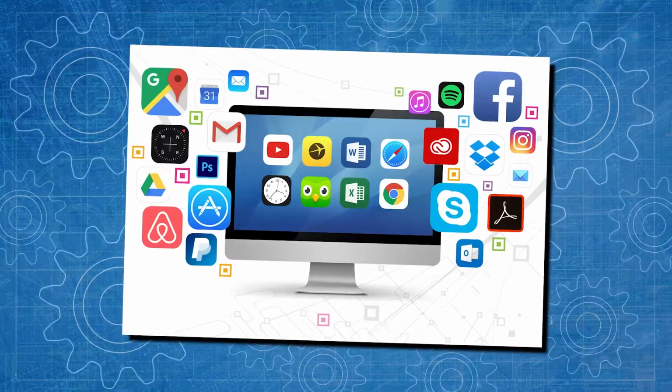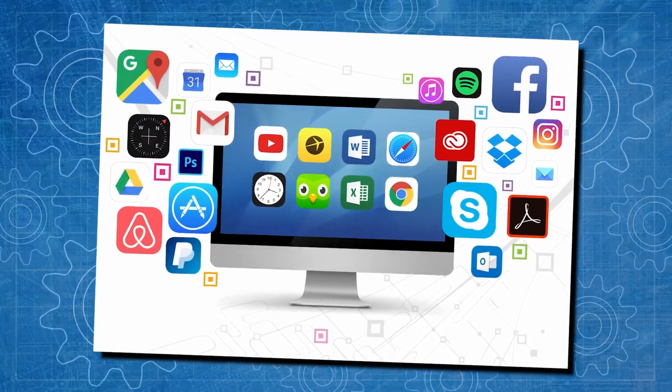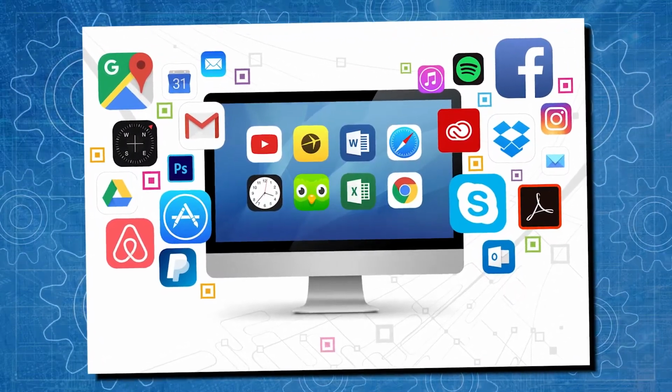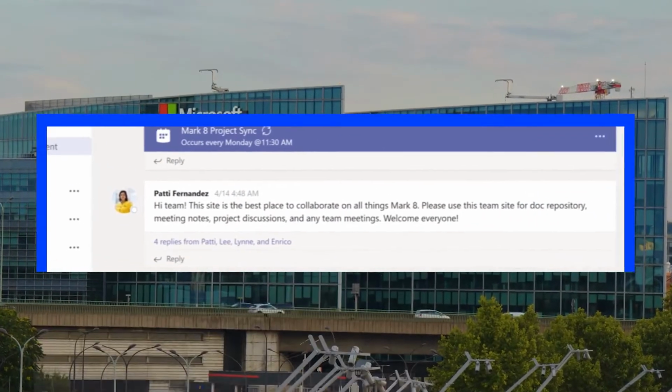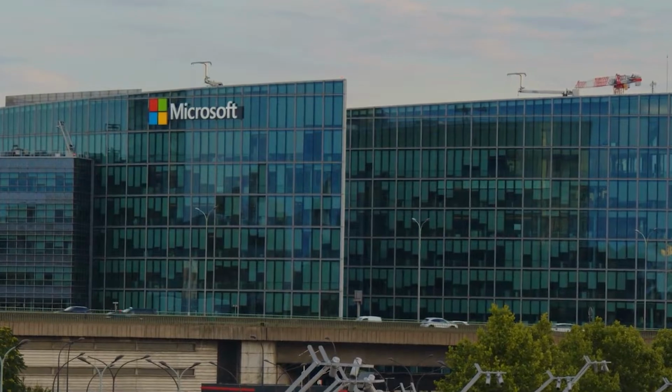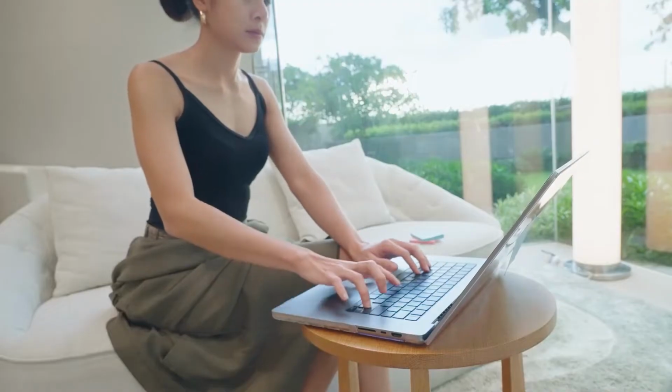All software is bound to have some security flaws now and then, taking us back to basic advice to always keep yours fully updated. Lastly, is Teams safe to use? While the company may have decided to not treat Rauch's findings as an urgent matter, there are still a few things users can do to stay safe.